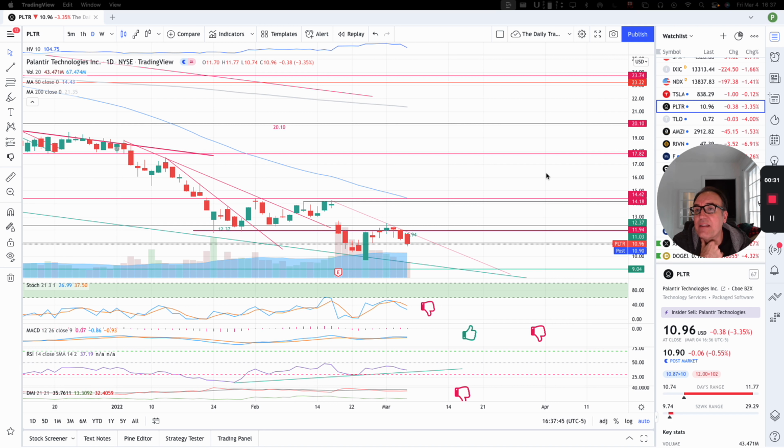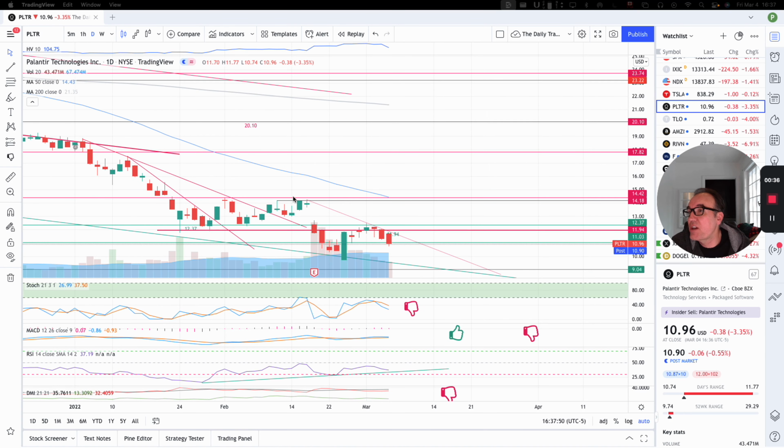Palantir is down 38 cents, 3.35% down at 10.96. Post-market we are down by 6 cents. I changed my resistance a little bit. I had this one here, but I elongated it right up there. And this makes some sense.